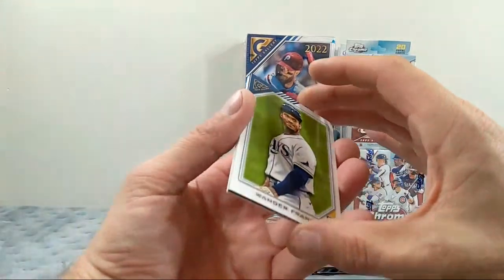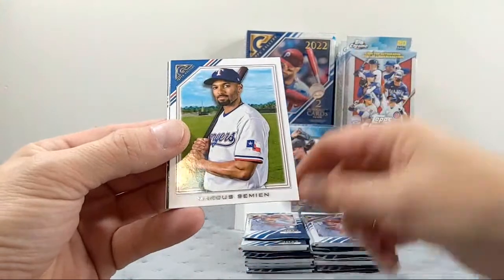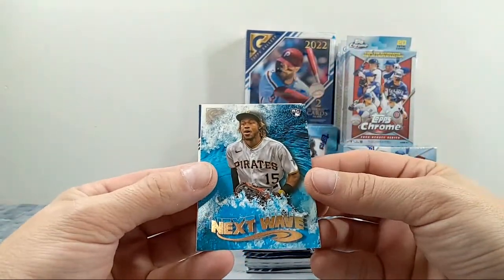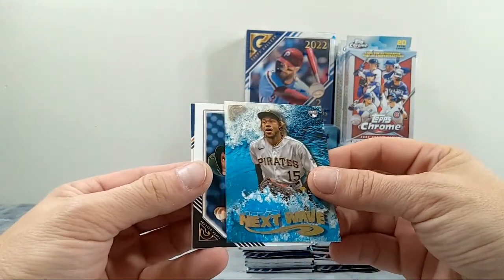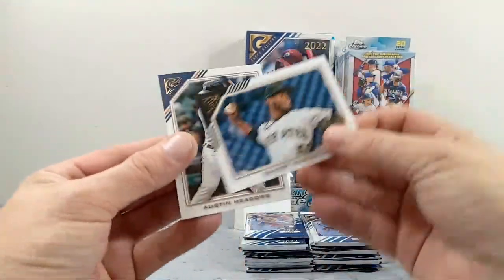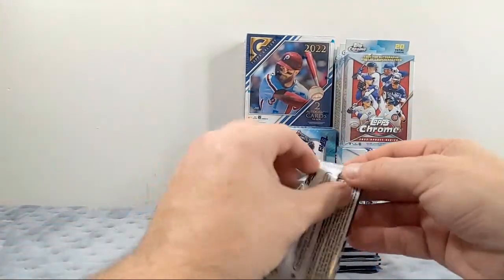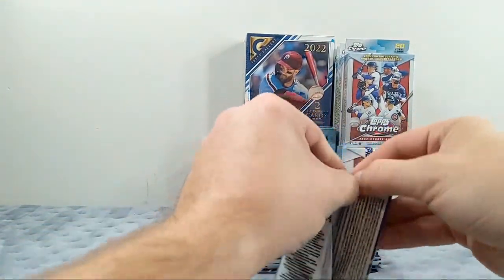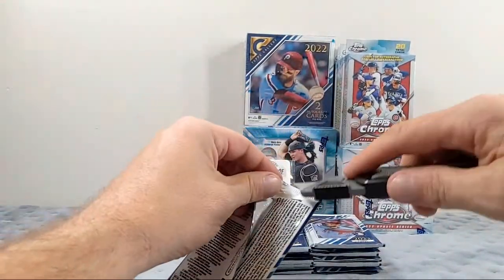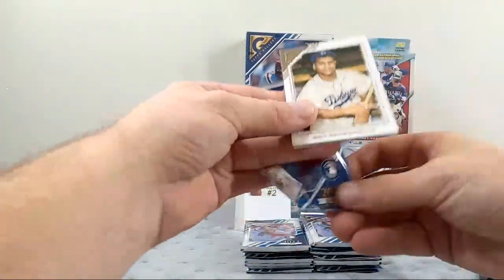Well, there's a good start. A little Wander Franco for them Rays. Marcus Semien. Next Wave O'Neill Cruz for the Pirates. O'Neill Cruz, Next Wave. Rosnay Contreras rookie, Austin Meadows. Brian, thanks, Michael. Team Houston. Yeah, that was nice. Jeremy Pena pink too. That was a couple nice hits out of that stuff.